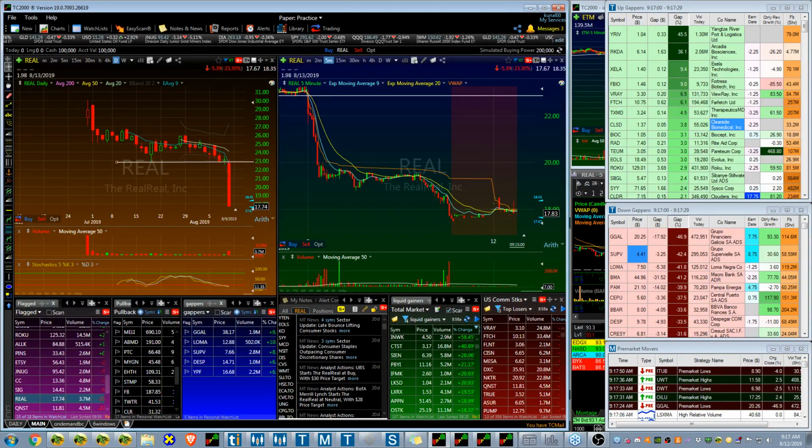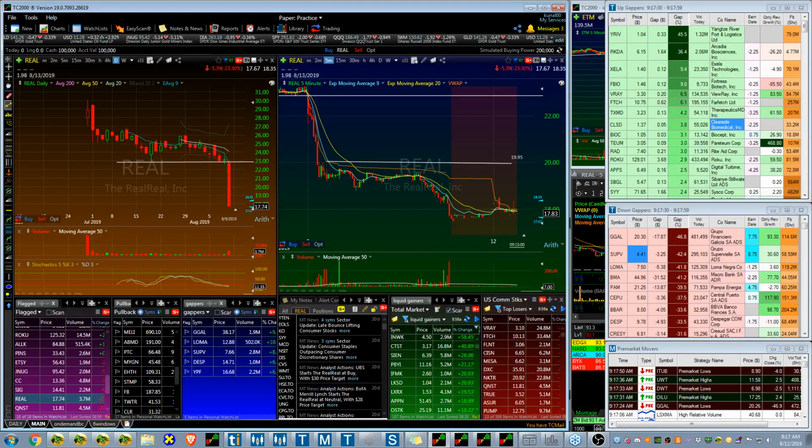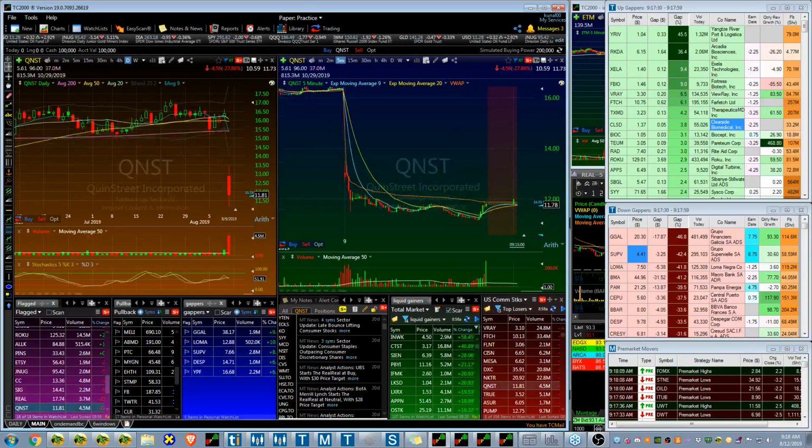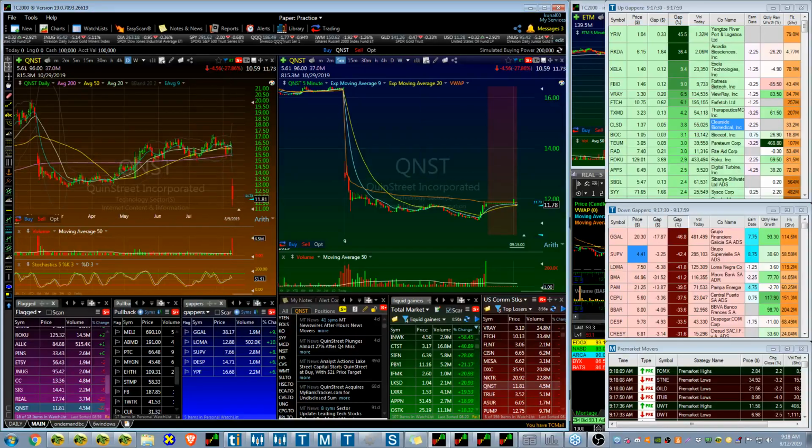I'd watch this one. You don't want to chase this one into the hole, but if it starts to get jammed up and you start to see it kind of pop back into the zone over here, then that's going to be a stock that we can look to kind of refade back for a short. It looks pretty good. We just don't want to chase this thing in the hole because the SSR will be on this one.